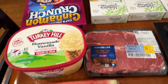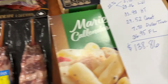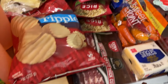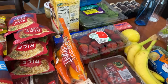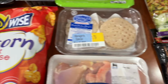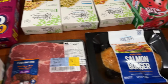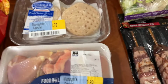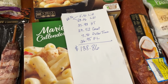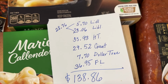This is actually a different day. So that $100 that I tried to stick to quickly changed into $138.86 for everything you see here. In between me doing the intro and me going to the grocery store, I had some additional requests from my husband, my son, and my daughter. And so I think I still did pretty well with all you see here for $138.86. Two places ended up being five places.